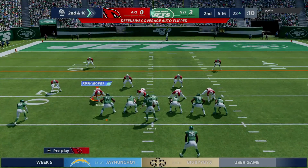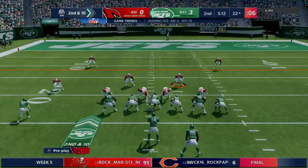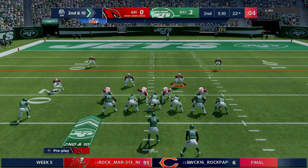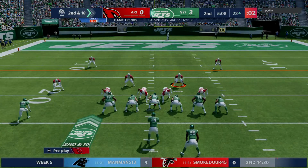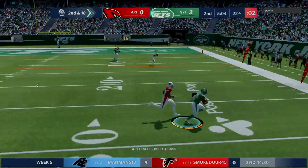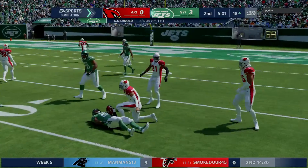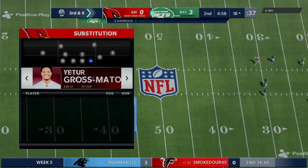So after the run for no gain, here's 2nd and 10. Man left. We got 4. Mike, 55. Right there in the middle. 55. The shotgun snap for Darnold. That's complete. It's Bell. 4 yards the gain, and it'll bring up a 3rd down.